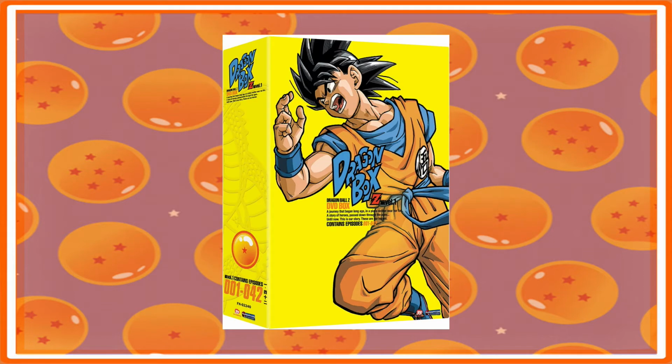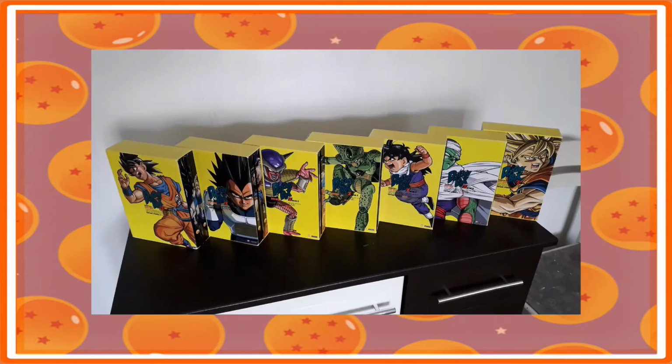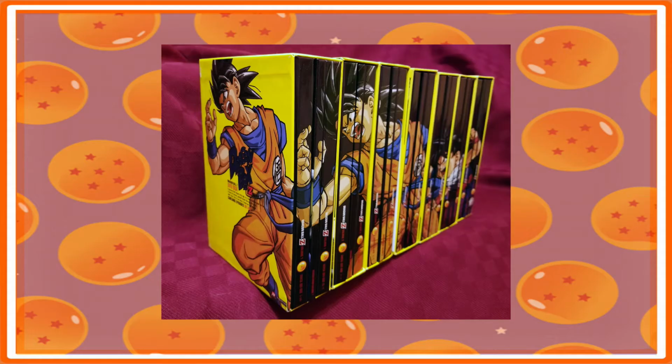In November 2009, 4 months after they announced the Dragon Boxes, they released Box Set 1, which includes the entire Saiyan Saga and the start of the Namek Saga. First, the Dragon Box has a giant image of the character on it with the shiny Dragon Box Z logo. If you also flip it to the side, all the spines of the disc cases and book make a picture when you connect all 7 boxes.